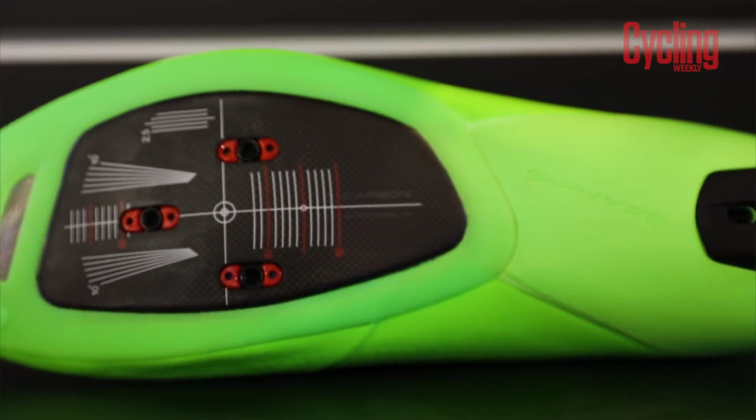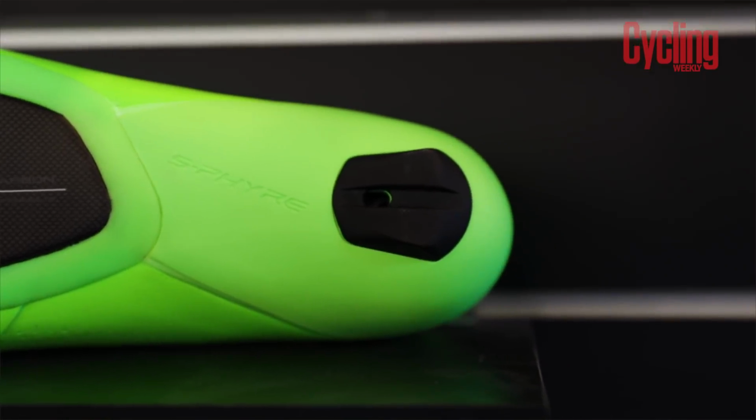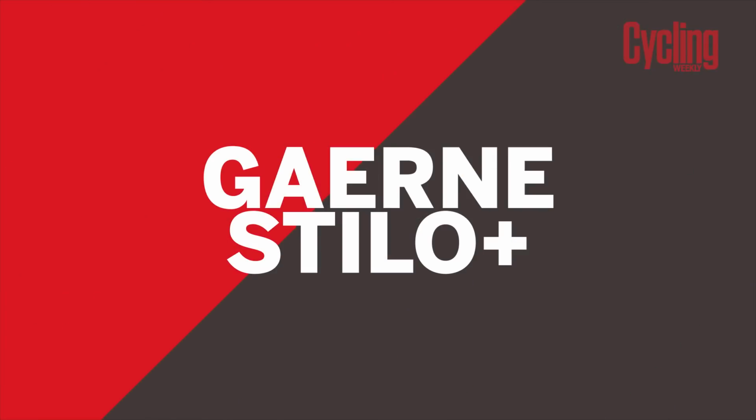The underside of the shoe still has a carbon sole and plenty of markings to help get your cleat position absolutely dialed, and Shimano has tweaked the fit around the metatarsal to make them a little bit more comfortable.